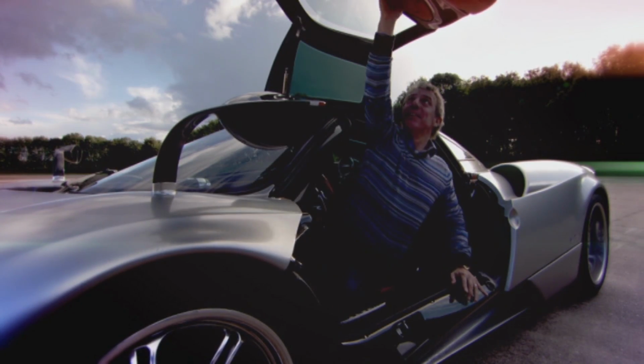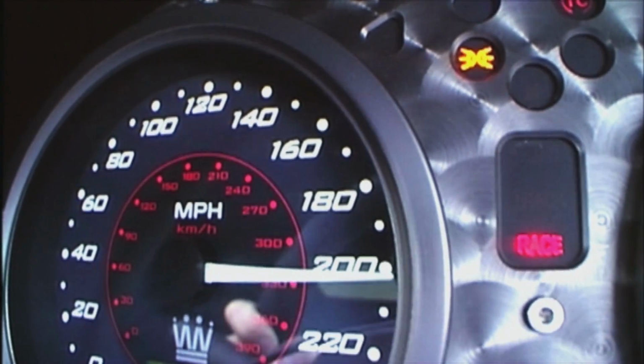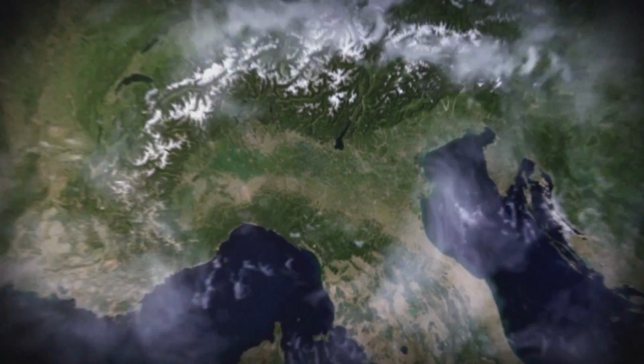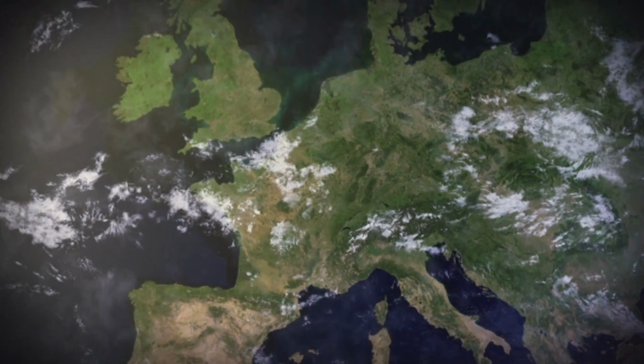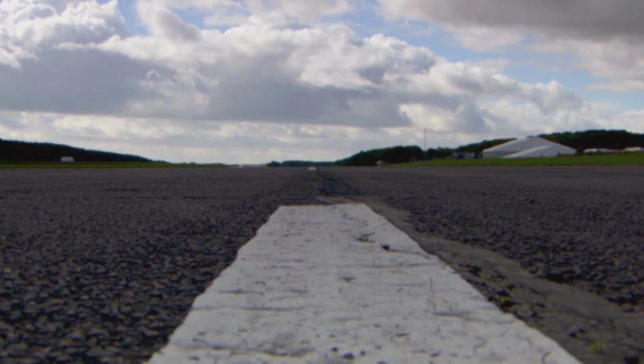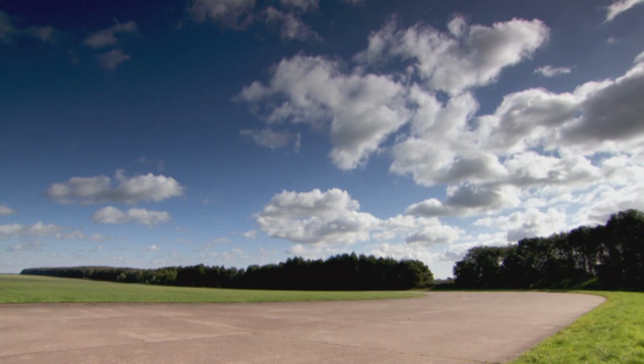Only 2 cars have ever hit the magic 200 mile an hour in fifth gear history. The Noble M600 and the Lamborghini Aventador. To find out if the Huayra can join this elite brigade, the car has been flown to our high-speed private test track. Even with a 3-mile runway normally reserved for space shuttle emergency landings, topping 200 is tough.